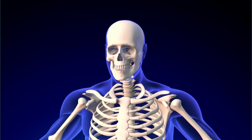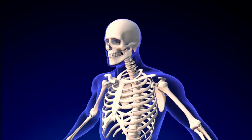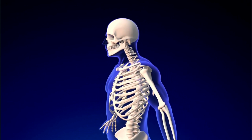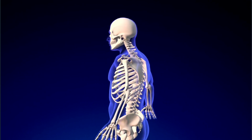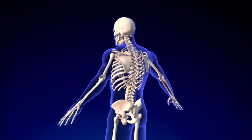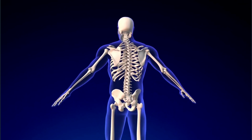Wow, what an incredible journey through the human body's bones we've had. From the skull to the foot, we've explored the amazing structures that give us form, support, and movement. We've seen how each bone, whether large or small, plays a vital role in our daily lives. The intricate design of our skeletal system is truly a marvel of nature.